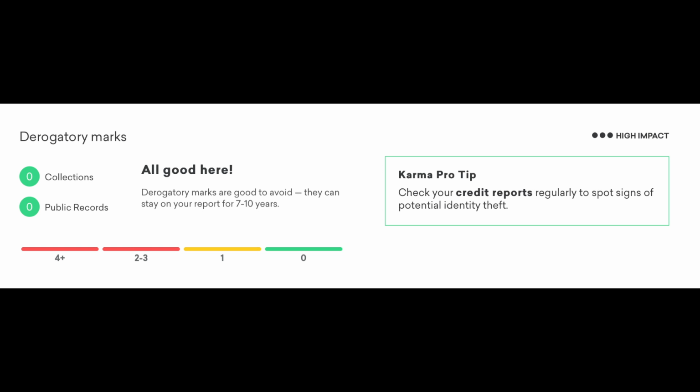The thing that makes a great impact on your credit is derogatory marks. Now, a derogatory mark is if you don't pay a loan back. A derogatory mark is if your car goes into repossession and you have collections. This is bad. Derogatory marks, as it says right here, take 7 to 10 years to get off of your credit report. And unfortunately, to my knowledge, it's not like a hard inquiry where it lessens over time. Do not get a derogatory mark on your credit.